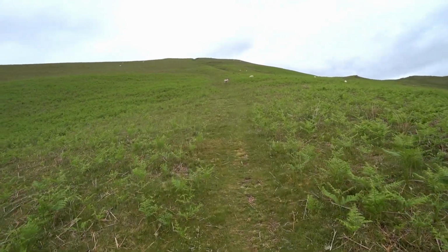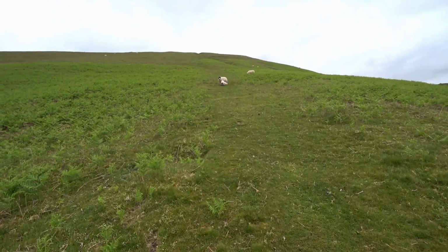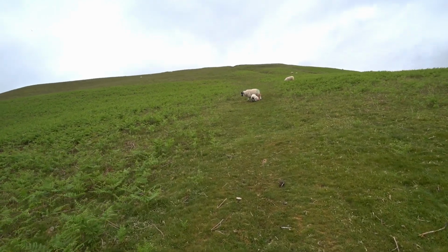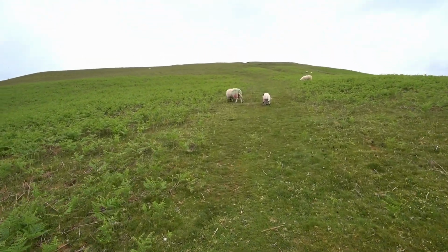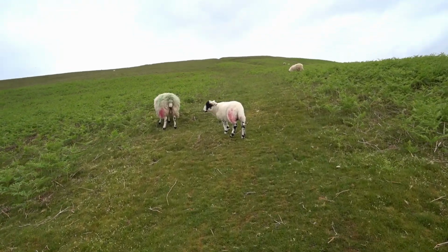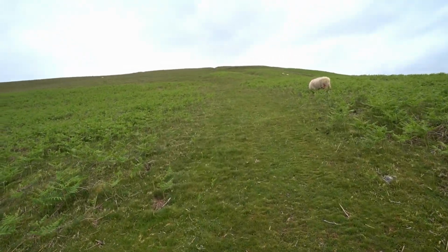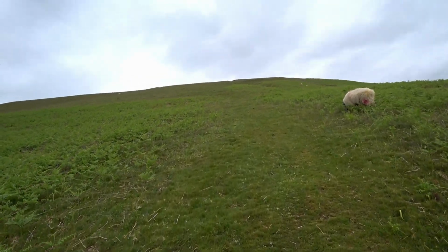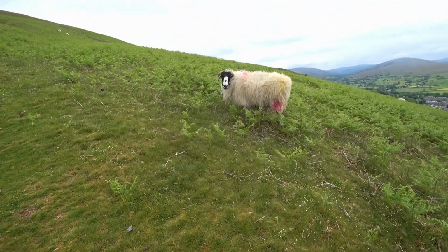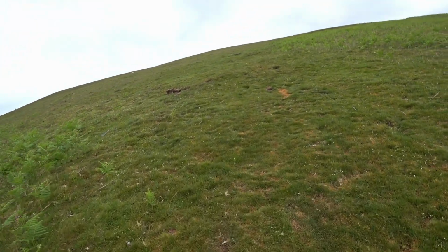She's just letting everybody know we're coming. Up. Let's have a quick guzzle, Mum. Someone's coming. Getting big now, only a few months. Horns as well. How do? Up. Very steep again now.